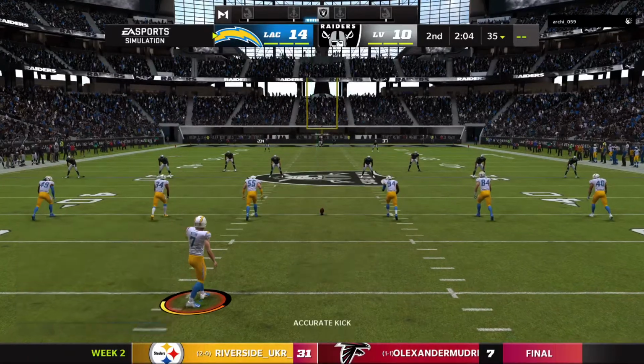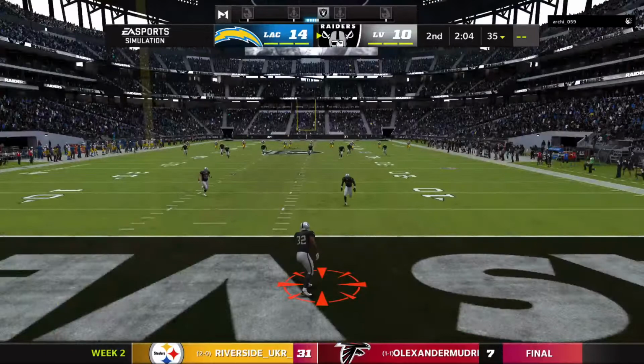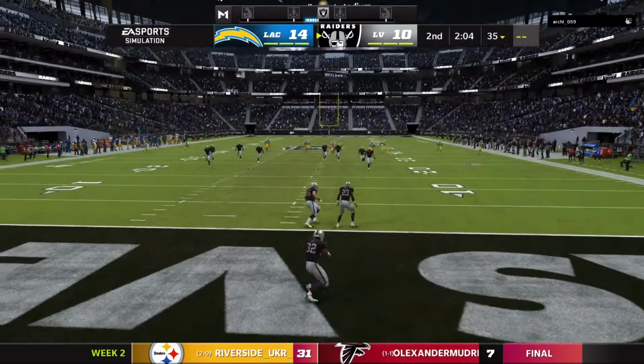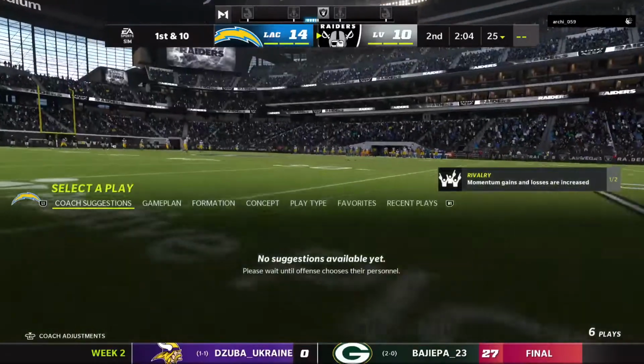Tucker McCann. McCann's got it teed up. And no return on this one. It's a fair catch, a signal for and taken.